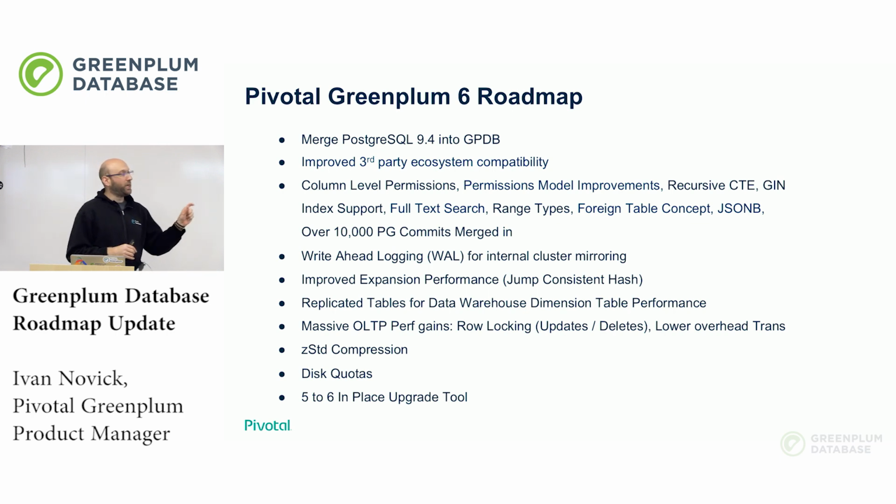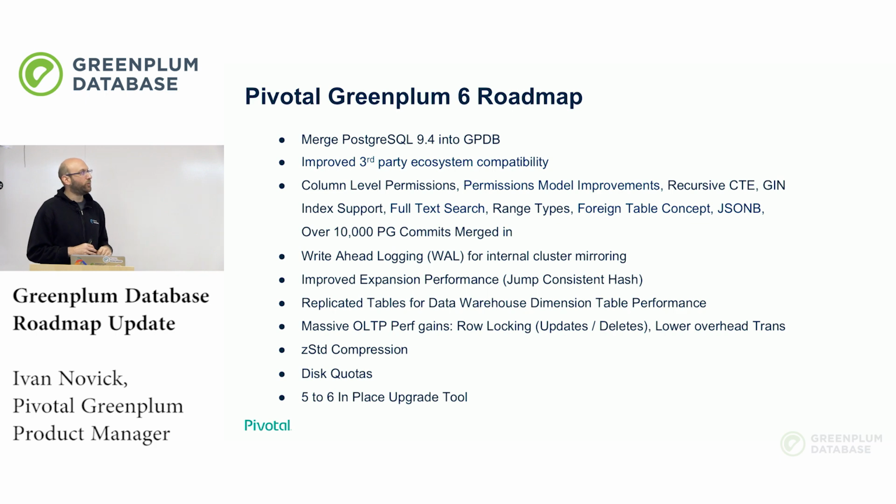Range types are extremely interesting to business users and data scientists. So you can have one data type which represents a range of values. And that's something new for Greenplum, but came from Postgres 9.4, or one of the Postgres versions in this series. And I know there's folks looking to use this for IP ranges, network IP ranges. There are various data types where you can create date ranges. And then it gives you a more sophisticated way to model certain problems.